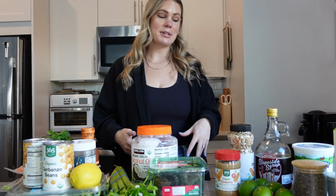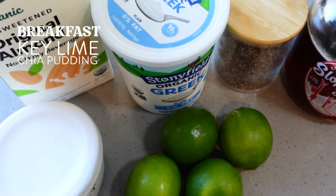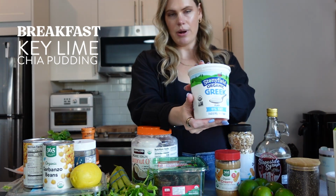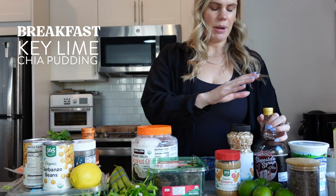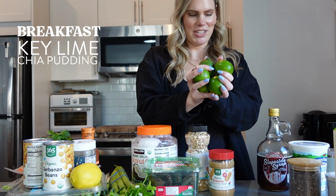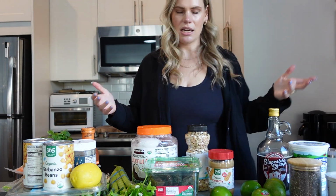So for breakfast, we're gonna be doing a key lime chia pudding. It's gonna be really, really simple. The key ingredient is our chia seeds, of course. We're gonna be using some Greek yogurt to up the protein in there. So we got fiber and protein, and then some maple syrup to sweeten it. And of course, lots of limes. Let's see how much I end up using, but I got a lot just in case. And I'm gonna be using unsweetened almond milk. You can use any milk that you like.